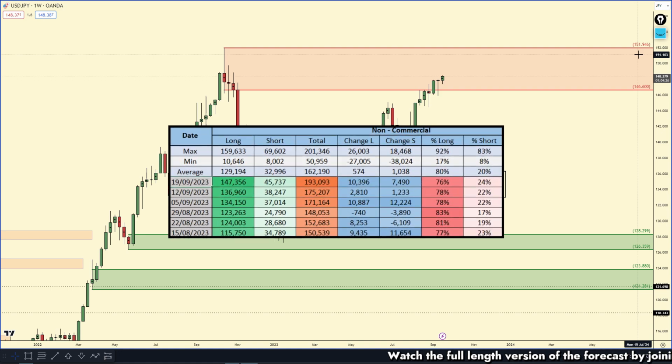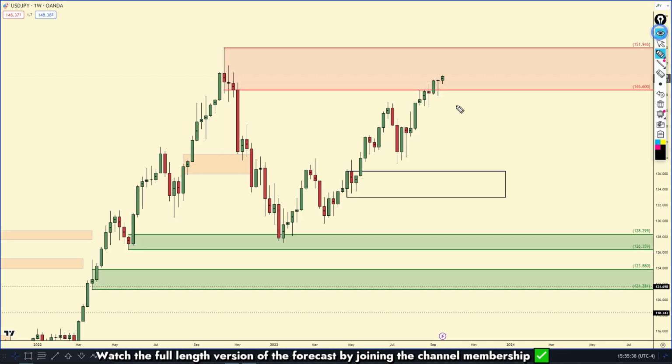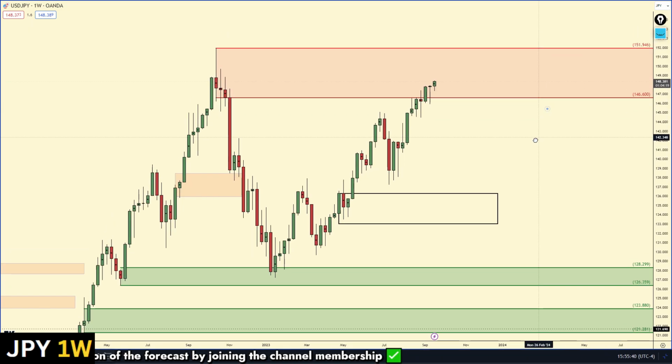Forecast for the USDJPY. The past week, the banks added 10,396 longs, and they also added 7,490 shorts. Real quick top-down approach here on the weekly chart.